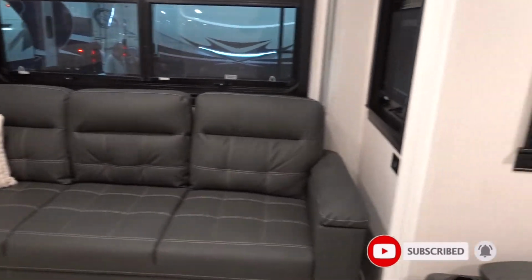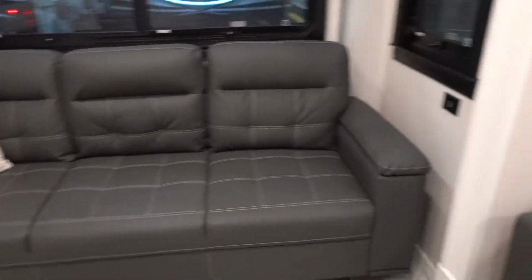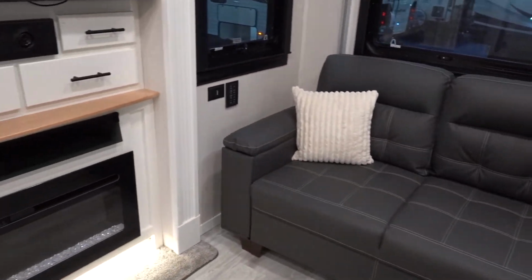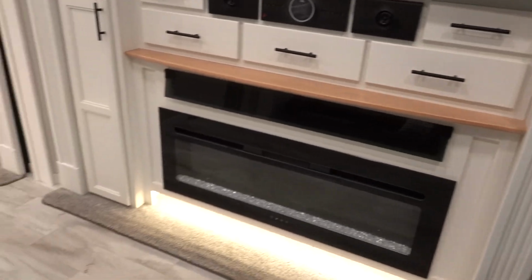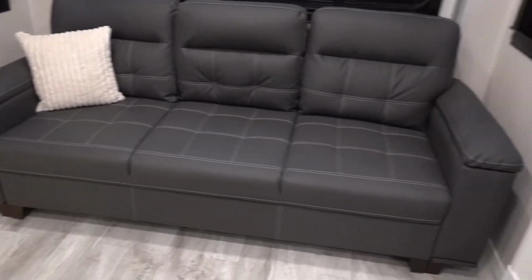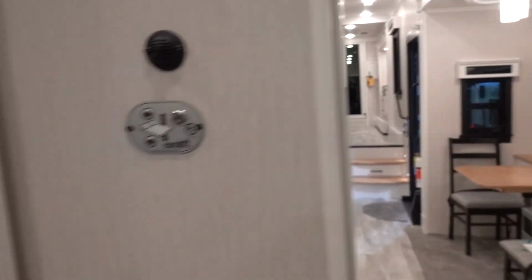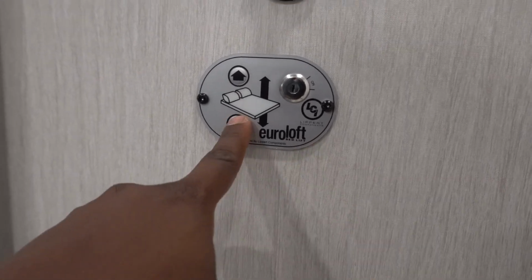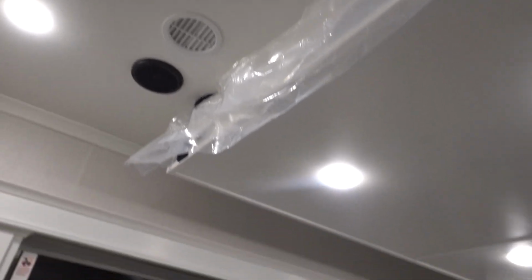You have a huge couch. I don't see that it turns into a bed. And you have a love seat right here. Now, if you don't want to get a rear bunk, because a rear bunk is obviously going to invade your man cave, you could maybe take out this couch and put a bed here, or you could just drop the bed down from the ceiling. I'm not joking. Check this out. This is basically a Euro loft bed lift. And if you push this, obviously it's not working because of the RV show that I'm at, but you literally can drop the bed from the ceiling.